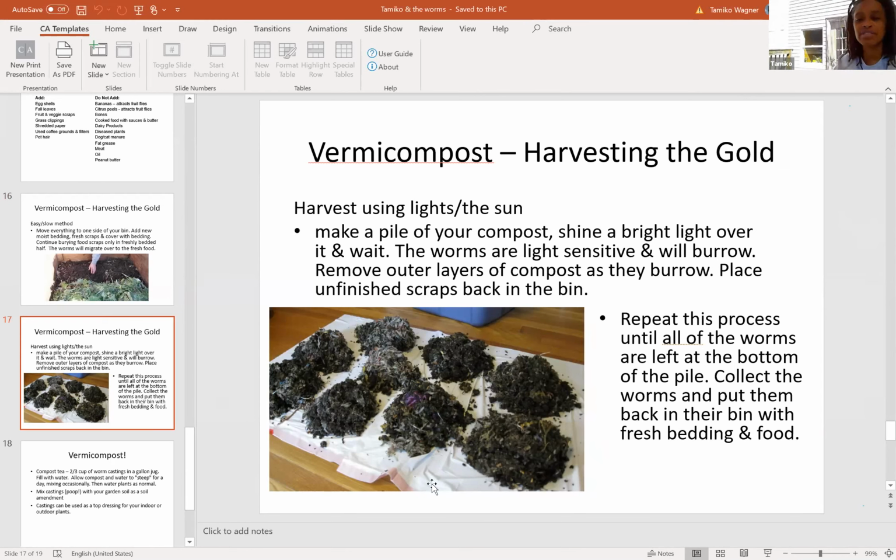They will continue burying themselves. And at the end, you will have been able to separate all of your compost. And then you'll just have a little pile of worms, a bunch of piles of worms that are hiding from the sun. And you can scoop them up and put them all back into your compost bin.